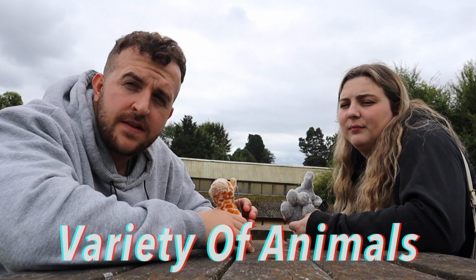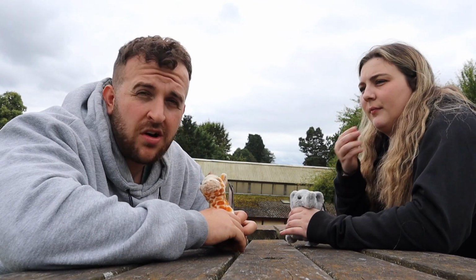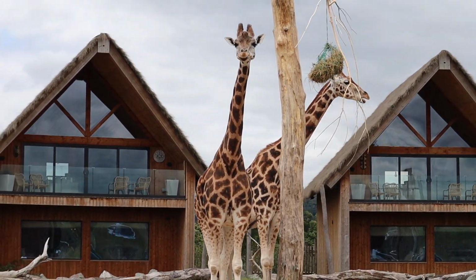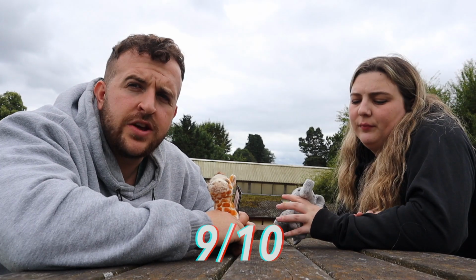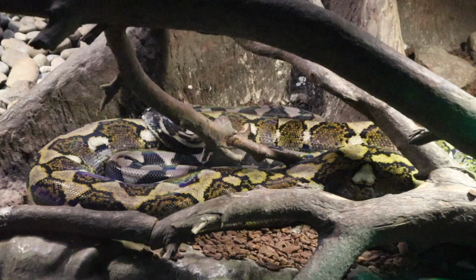The next one is the variety and the visibility of the animals. Now, variety, I've got to say, they have pretty much everything, don't they? Yeah. Giraffes, elephants, rhinos, hippos, lions, white tigers, normal tigers. I'd say a solid 9. Variety, yeah, 9. They had a reptile house, which bumps it up to a 9 in itself.